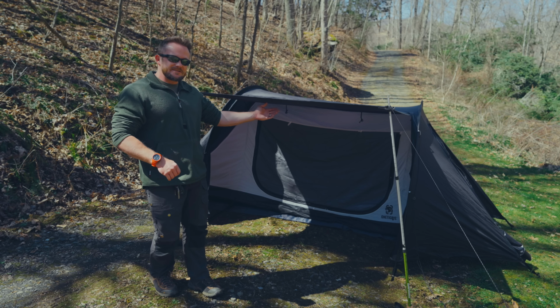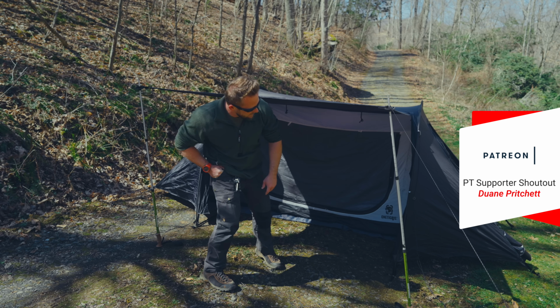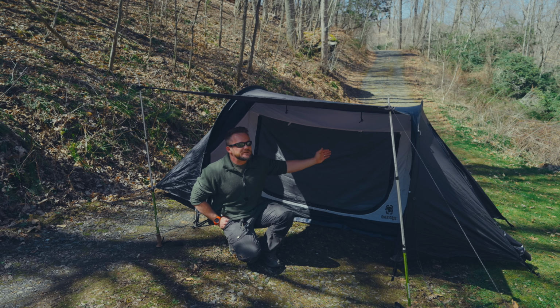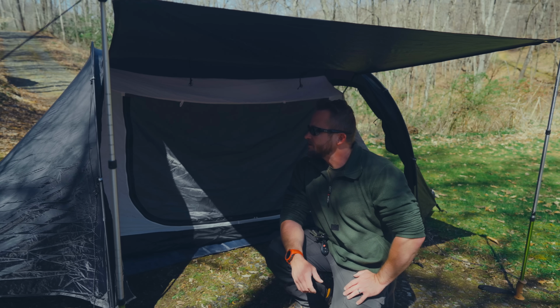And this, my friends, is the secondary door opened up, which creates this massive awning. This, in my opinion, is really, really cool. I don't know if I've seen a tent of this size, a tunnel tent, that features this Baker style awning before. Underneath here, everyone, you have a ton of space.